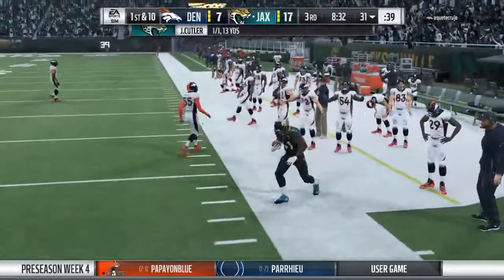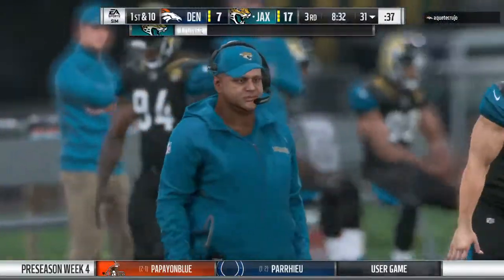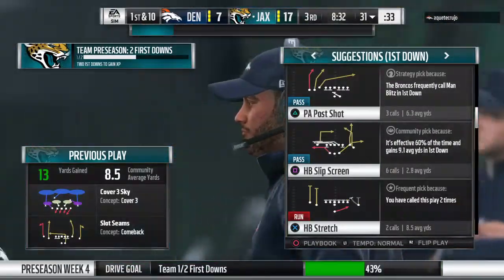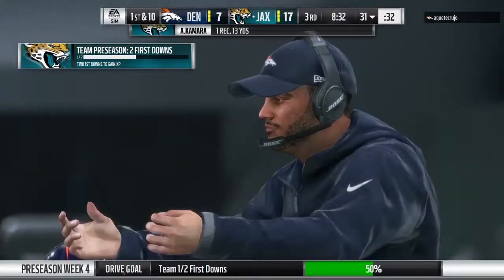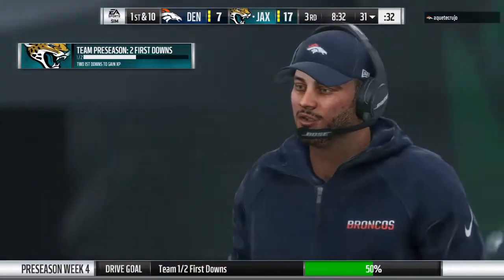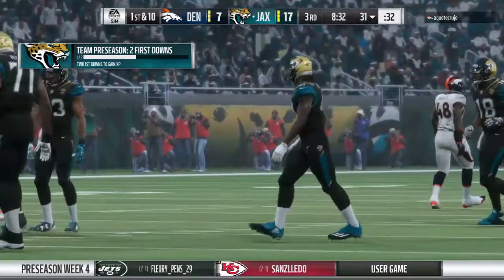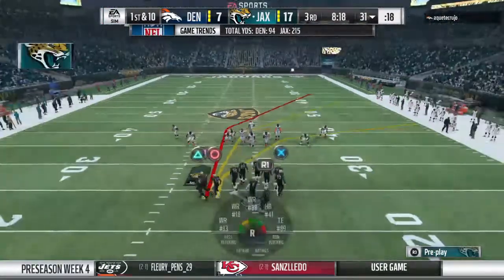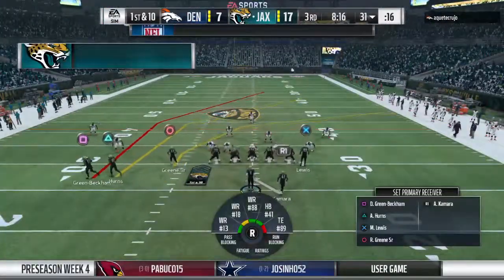Drops this off to Kamara out of the backfield. That one good for a gain of 13 for Jacksonville and a first down. So many times you hear today's NFL described as a space game. Get your best players into space with the football in their hands. That's why sometimes you just swing it out to your runner, get him out in the flat, and let him have a chance to make people miss in open field.